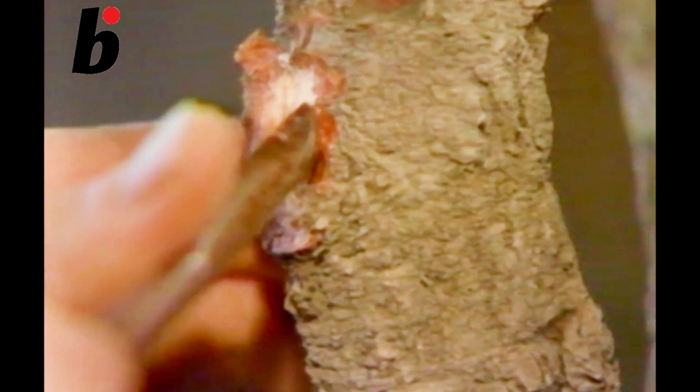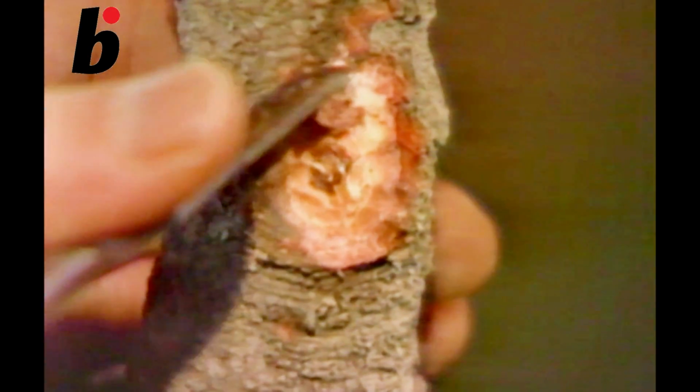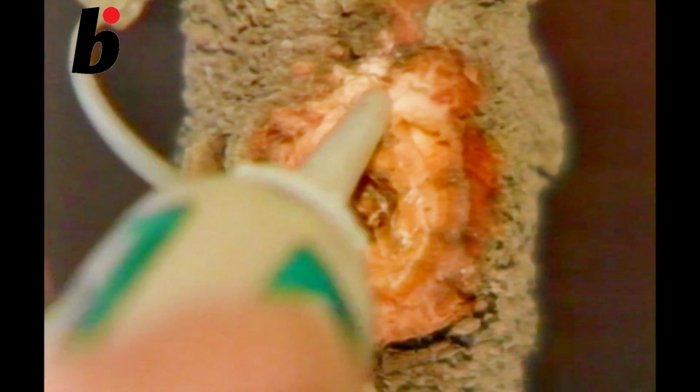If you remove a big branch, it might leave an ugly scar, or it might eventually cause the rest of the tree to become rotten. The cut area must be scooped out, even into the main trunk. After a few years, new tissue will form, and the cut won't be visible anymore.